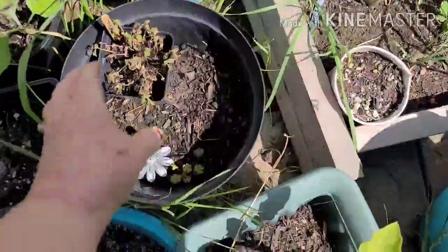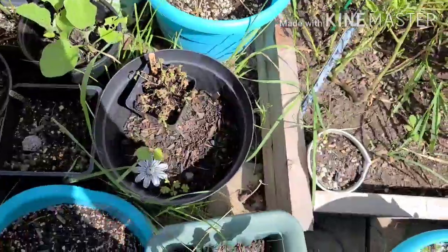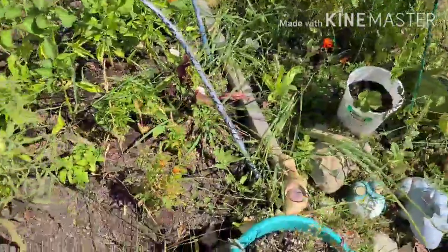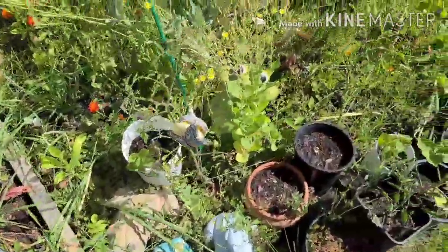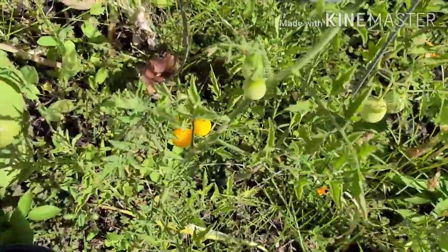Oh goodness, my basil is in there. It doesn't like the heat evidently. The other ones are doing fine. Oh, I've got some ready down there that I could pick, a couple of those little round ones. And that looks good.